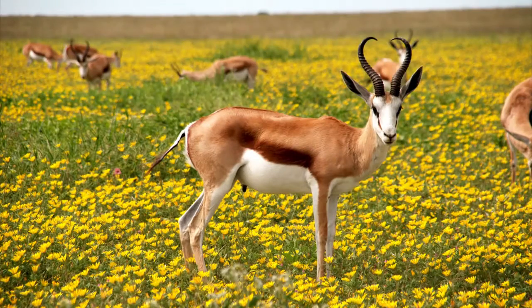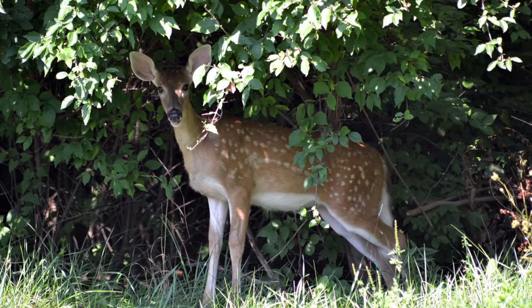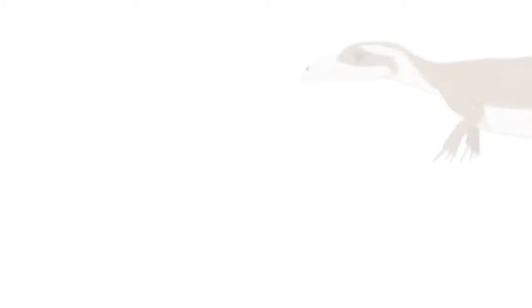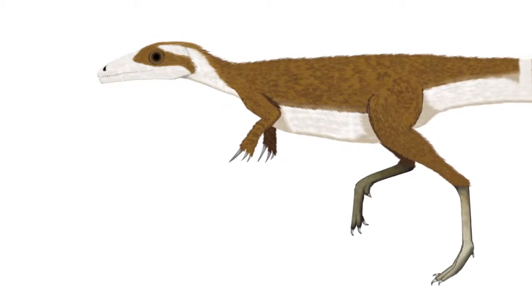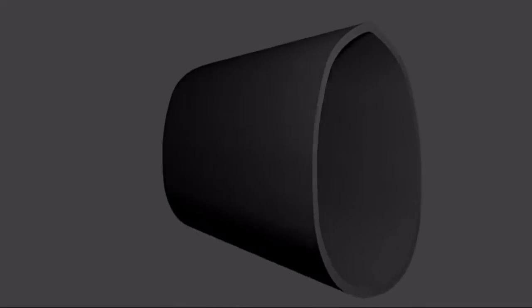Animals living in open areas with lots of light tend to have a sharp, dark-to-light transition high up on the body, while animals living in closed areas, such as forests, tend to have more gradual transitions positioned lower down. This means that we could determine the likely habitat that Sinosauropteryx was living in 130 million years ago, based on its pattern of countershading.